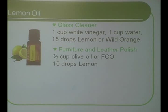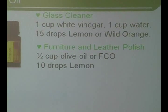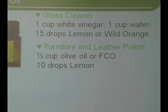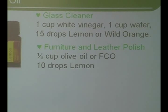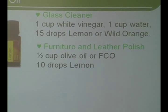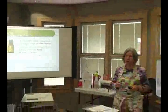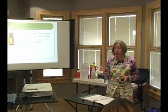So they recommend a little olive oil. What FCO means is fractionated coconut oil. Fractionated coconut oil is a liquid coconut oil. Now, when you buy coconut oil in the store, it's hard, right? The cooking coconut oil, because it has all the fats in it, so when the temperature is cooler, it turns hard. The fractionated coconut oil is where they've taken the fat out of the coconut oil, so it's always in a liquid form, no matter if it's 32 below. Okay, doesn't matter. 10 drops of lemon, use a soft cloth. You'll be amazed at how wonderful your furniture looks and how it smells.